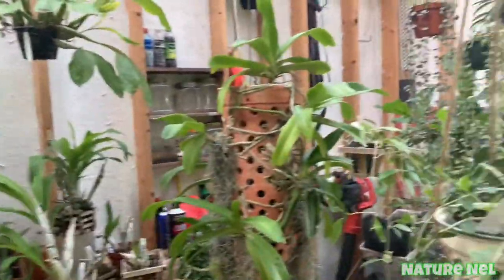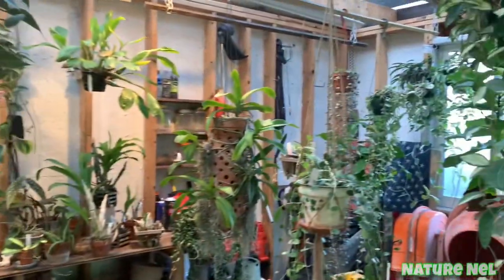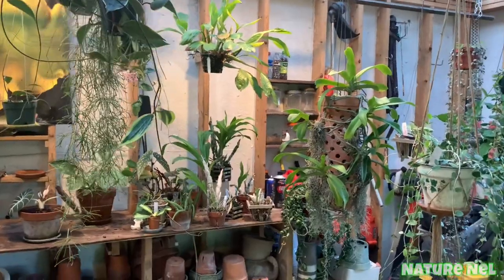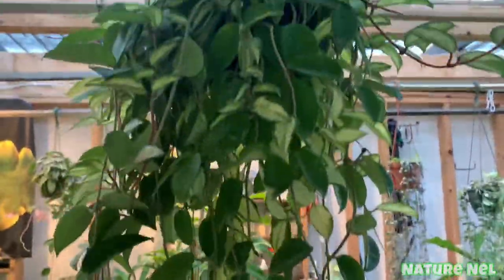When people tell you that Hoyas are to be ignored and left in a corner, I don't know who came up with that idea, because I did that and my Hoyas were really, really slow growing. And when I started doing exactly what I do with my orchids, I gotta tell you, it's a complete difference. Like this one just finished blooming. This one had so many peduncles blooming.